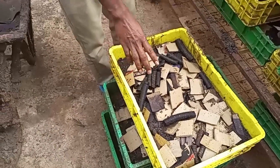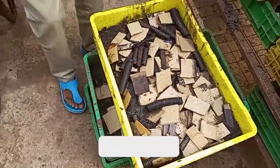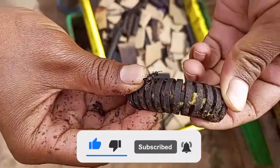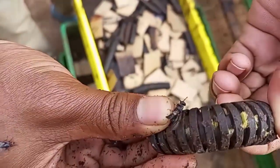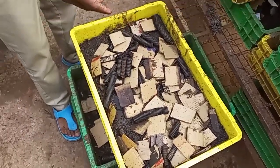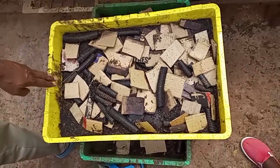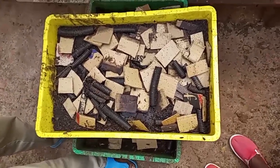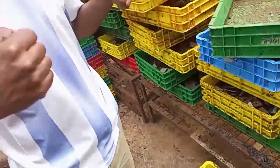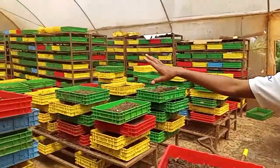This one was collected on Friday. As you can see, these are the eggs, but these ones have hatched already. They've already turned into insects. So this is where we incubate the eggs, and they become the larvae. One of these crates serves 12 of the same crates when you divide the eggs, because when they hatch there are so many, there are millions. So you have to divide them so that they can eat properly and gain the correct weight.